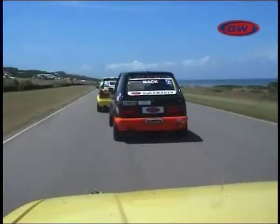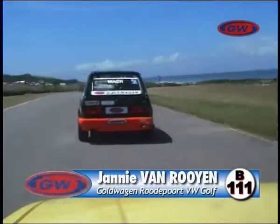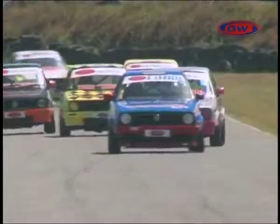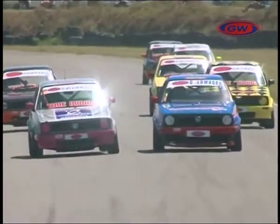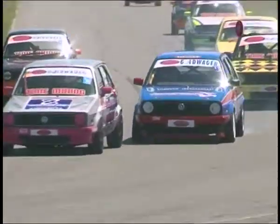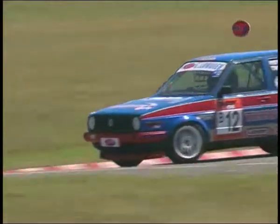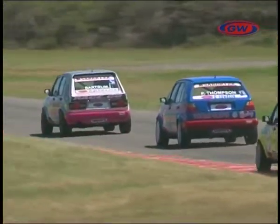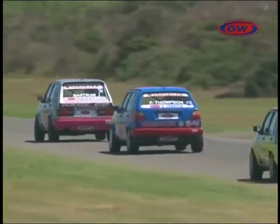Amazingly enough though, Greg, the Golf 2 of Peter Thompson is just simply out in front. The aerodynamics there is just a lot better than a brick Golf 1, and he can run in front. But Chad has a look. As I say that, Chad sticks it up the inside of Peter Thompson and goes to the front. Nice bit of driving there. Peter Thompson had no answer. It was just late braking from Bartram, now onto the beach straight, heading towards gate corner.